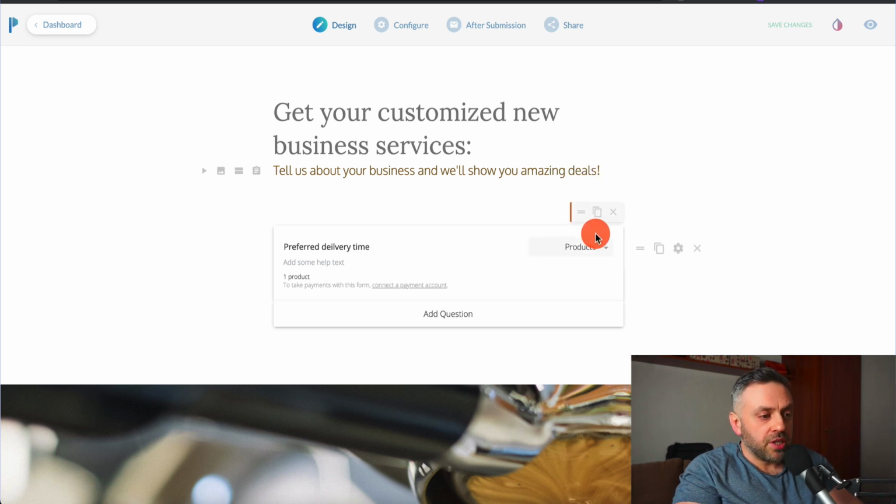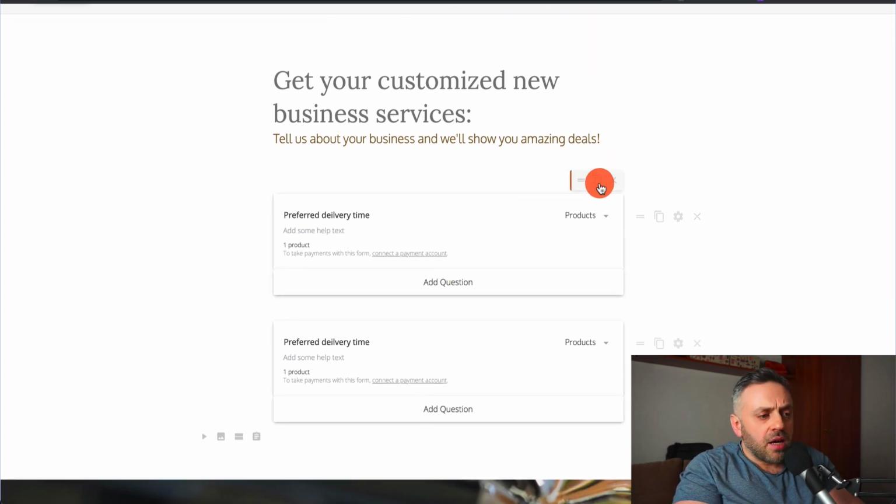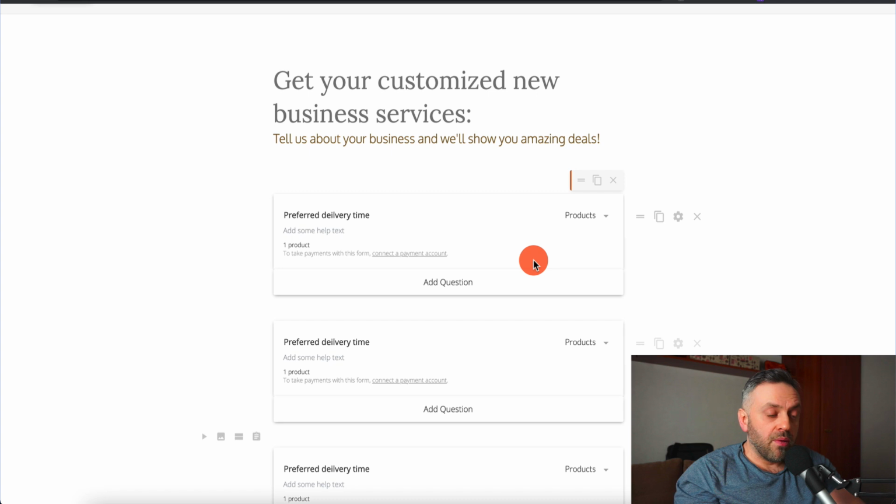Now, I have one question here. Obviously, I can go out and create more questions. So let's create a couple of questions, and then I will show you how to customize the response that the user will get once they answer the specific questions. There's no other tool that does this so easily. So let's ask a couple of simple questions.